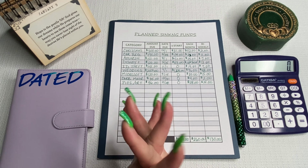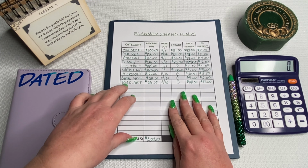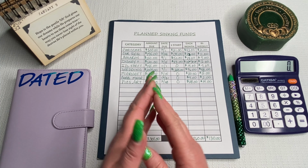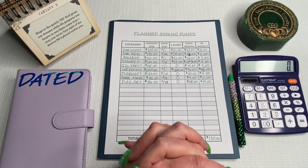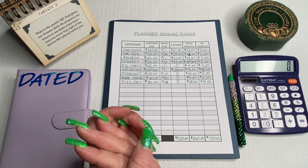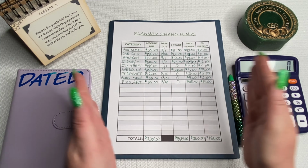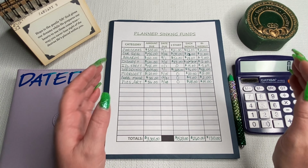I hope this helps somebody that's just learning and trying to figure out. You can use this for anything. It doesn't have to be something that comes out or is due once a year. You could use it for your vacation. You could use it for when you want to buy yourself a new fancy pair of shoes or a new purse, something like that. Just plan it out for when you want to have it by, and then break it down by month.